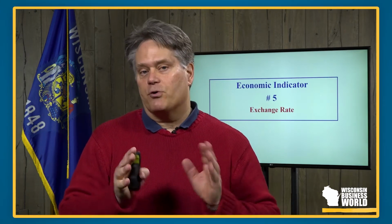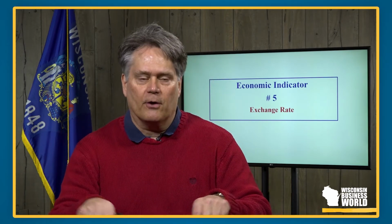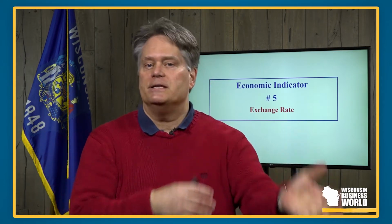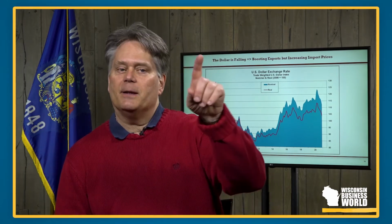But what affects the price of what you buy is the exchange rate. How many dollars does it take to buy 1 euro? How many dollars does it take to buy a British pound or Japanese yen? So when you're trading with goods and services, you need to basically have an exchange rate. And here's the chart on this. You see the value of the dollar or exchange rate bounces all over the place. But I want to focus on what's happened recently. Notice recently the blue and the red has declined.